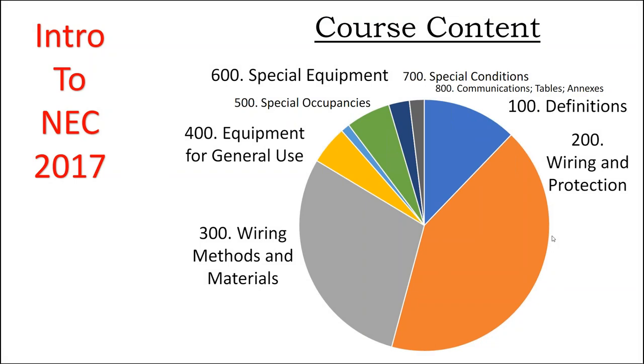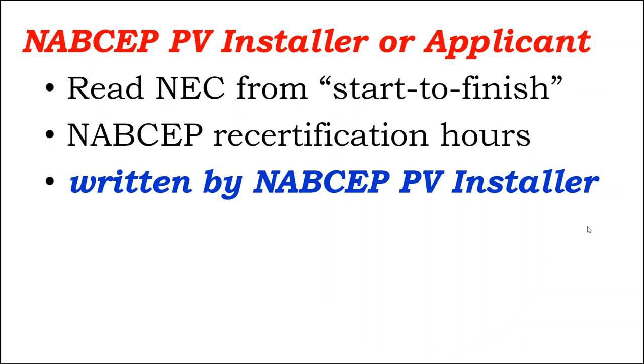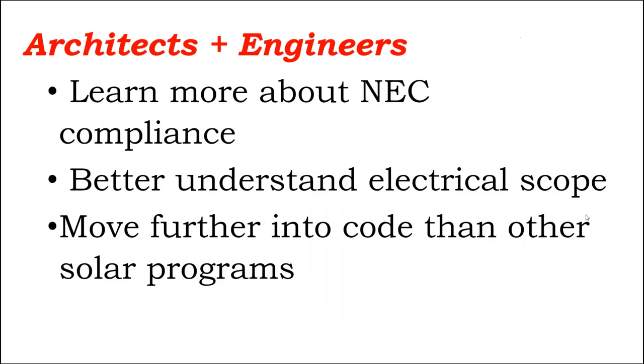But what I found is by understanding the first parts of code, you begin to not need to memorize code. Instead, you just develop a comprehensive understanding of what safe electrical design is and why things are the way they are. That improves your design practice rather than just trying to copy someone's homework by hanging out in the tail end of code without getting into the brass tacks of the earlier sections. And so we're going to focus a lot on those earlier sections, particularly in today's program.